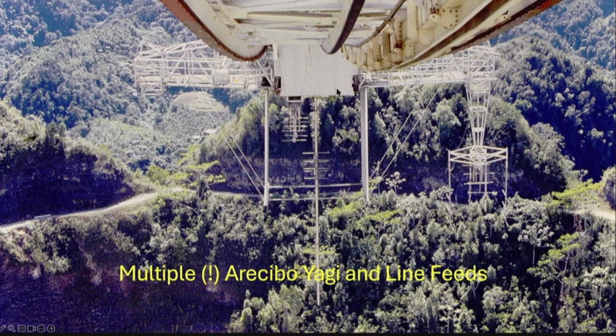This is a carriage house. Now, these are more line feeds. I'll show another slide of those from the side. But if you don't want to build a line feed, with some compromise, you can feed the antenna with a Yagi array, which placed in the right place with the right beam shape will work out okay.